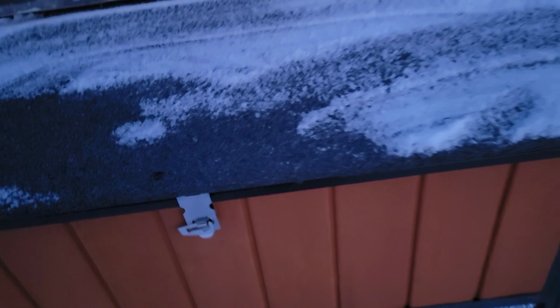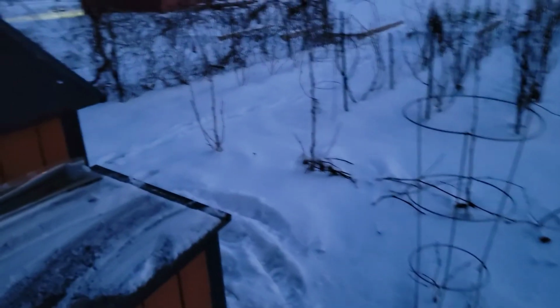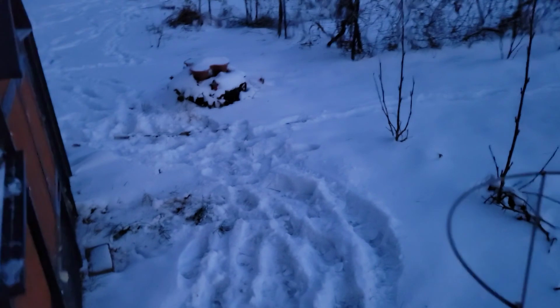Well, that is fine. My chickens look cozy in there. So, fingers crossed that tomorrow morning when I go in there to check on them, they will still be alive. It has started getting dark in here. Before I leave, I'm gonna check on the water.